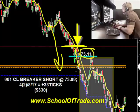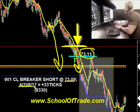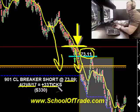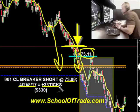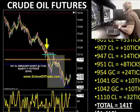We mark up our swing low here, 73.11. Take the break below the swing low. And of course, there's your entry at 73.09. We took +4, +8, and then trailed our stop for a total of 17 on the final trailer. Total them all up, 33 ticks at $10 a tick, guys. There's $330 on our first trade of the morning.